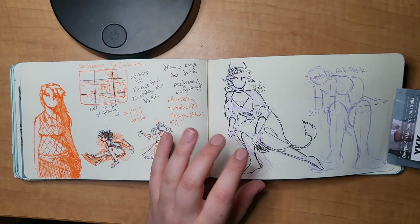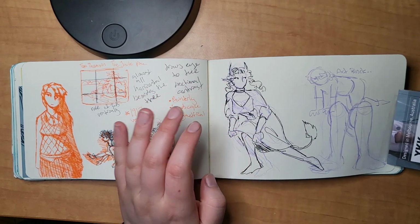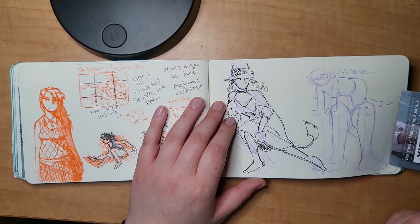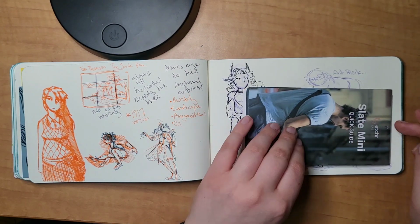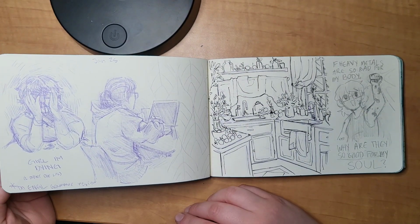I think these were either art history or English doodles. There's some hollyhock. I hated this at the time, but I actually think it's kind of cute. Yeah, I was very much feeling the art block. I drew these messed up legs and got pissed off because they looked bad. Yeah, this was definitely in English.